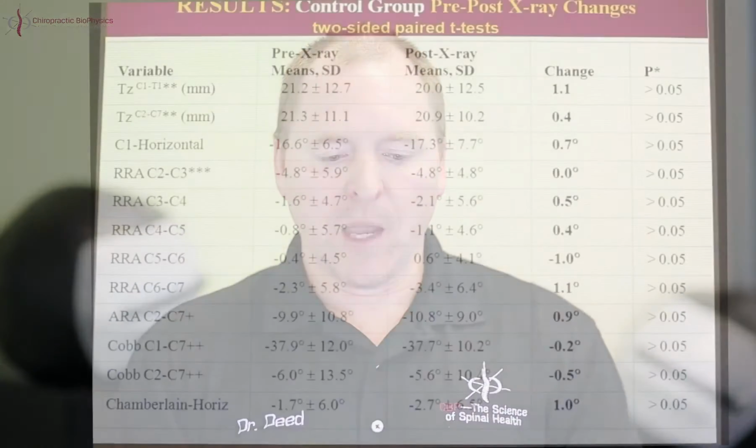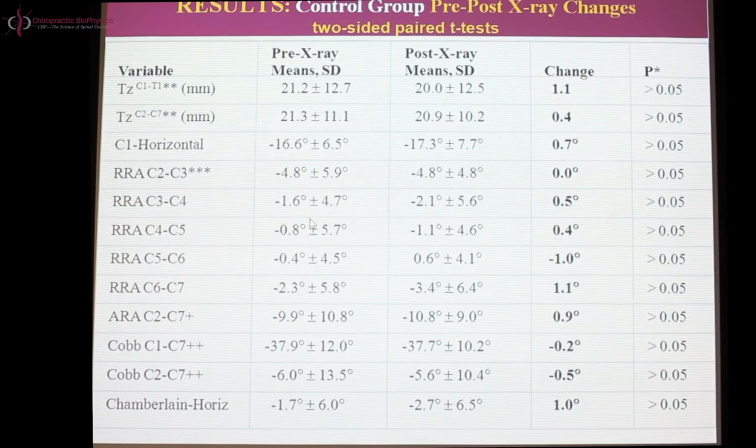Okay. Results for the control group x-rays. This is the initial x-ray compared to the follow-up with no care. So no care 8 months later, and we see the pre-x-ray means in this column and the post follow-up 8 months later after no care. And what do you notice? Here's the difference between the variable.